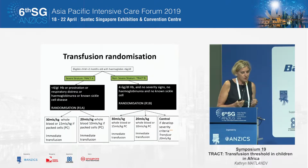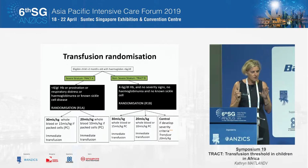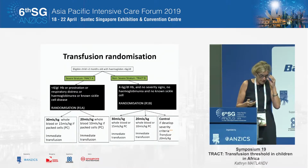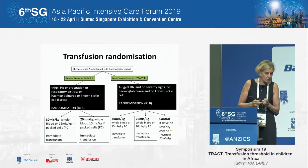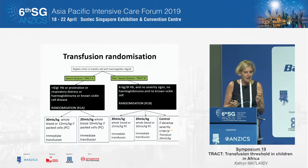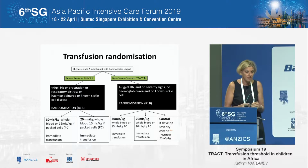So what were our transfusion randomizations? So we remember those two questions. We've got two strata based on the severity of the patient. In the first strata, or strata A, that's severe and complicated anemia, based on whether you had a hemoglobin below 4 or a hemoglobin between 4 and 6 with a complication as either respiratory distress, hemoglobinuria, which is basically black water fever, or known sickle cell disease.